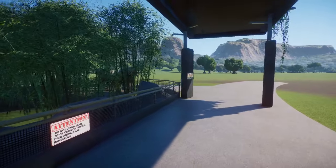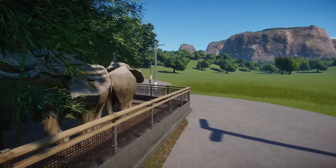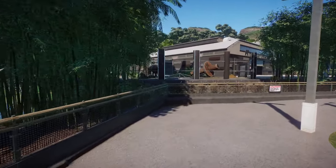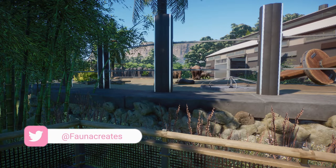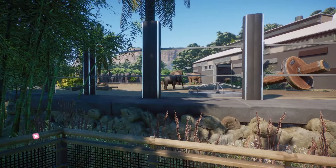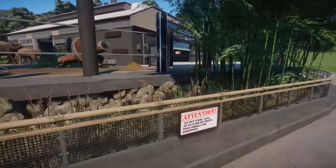So let's go ahead and walk deeper into the enclosure. We have three viewing points in this enclosure. We have one at the side that we were just in, and then we're coming up to the second area where you can see them. They can actually come over when they get fed into the feeder that you can see from here, and they do interact with some toys and stuff. So the guests will be able to see them from this area.